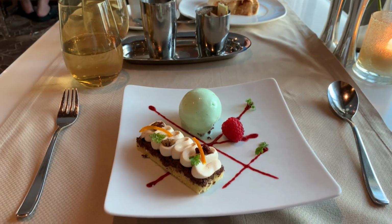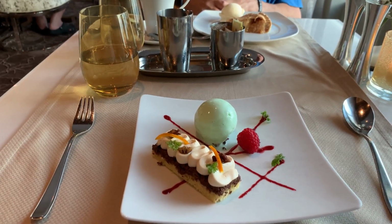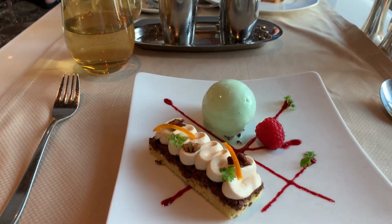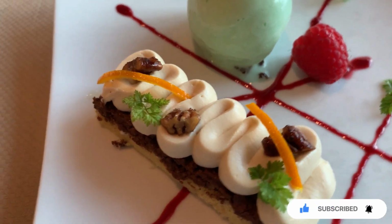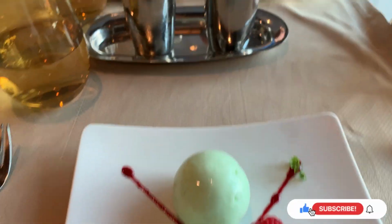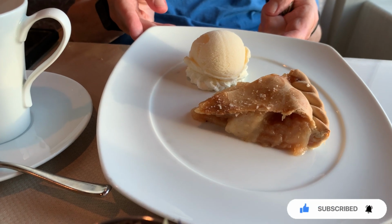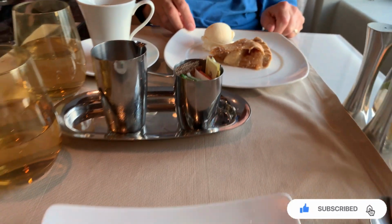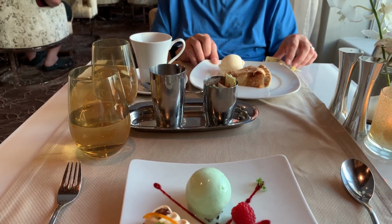The final course has arrived, dessert. And I ordered the hazelnut cake with pistachio ice cream. Looks delicious. And John ordered the classic that's available every night, apple pie a la mode. And that does it for us for our dinner at Luminae.